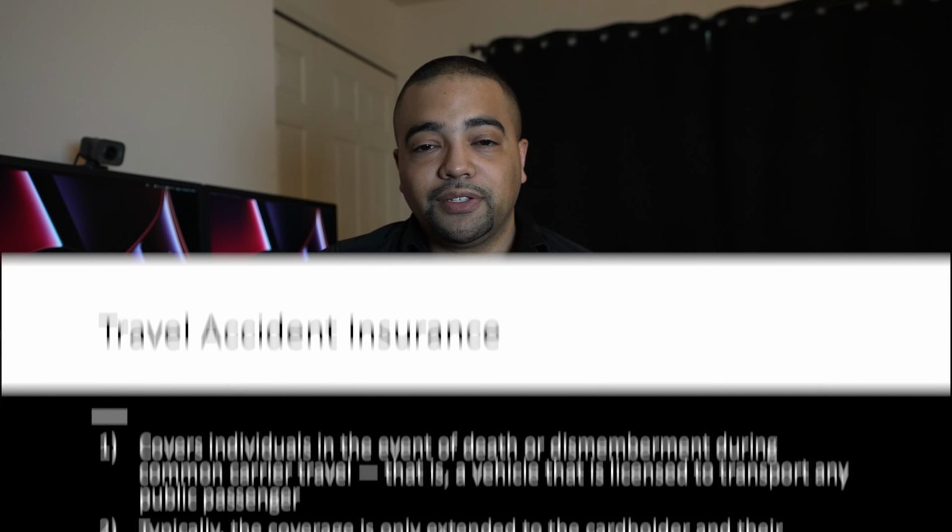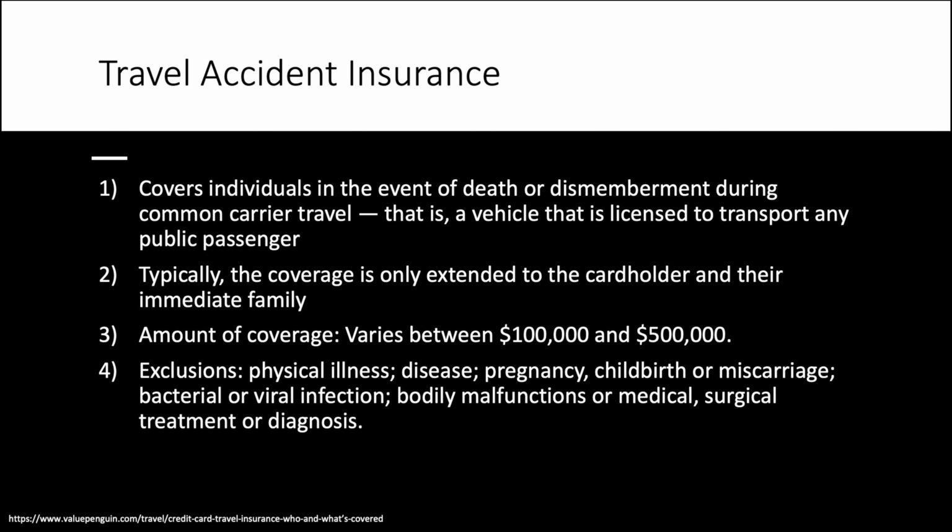So that's the high-level intro of it, long intro, I guess. Now, let's talk about the actual insurance benefits themselves. There are some highlights, but we're going to go through all the major ones here and explain what they are, what they mean, and what's covered, of course, generally speaking. So let's start off now. Again, a lot of this information is coming from the Value Penguin article linked down below.